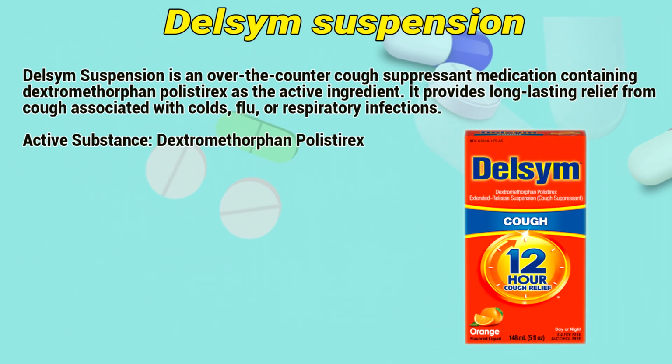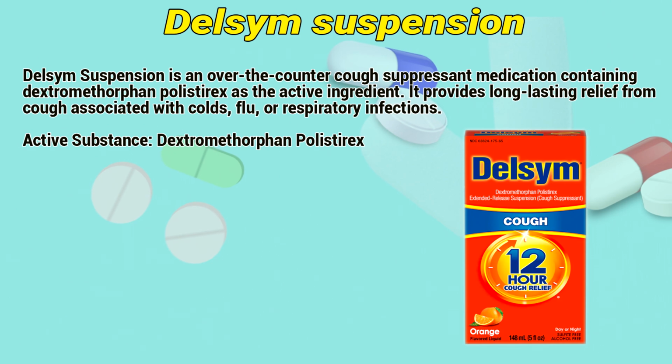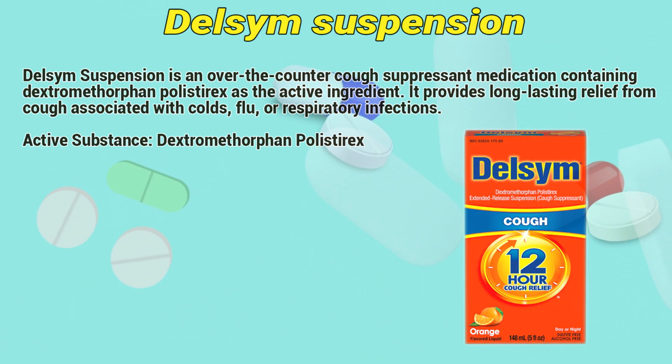Delsym Suspension is an over-the-counter cough suppressant medication containing dextromethorphan polistirex as the active ingredient. It provides long-lasting relief from cough associated with colds, flu, or respiratory infections.